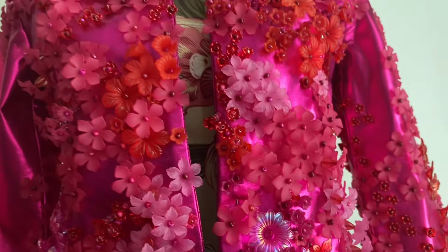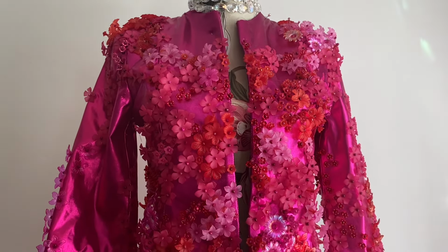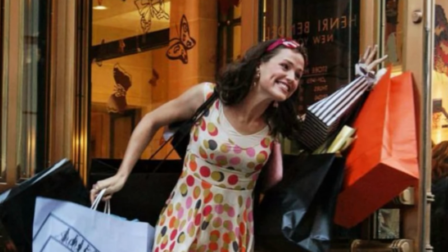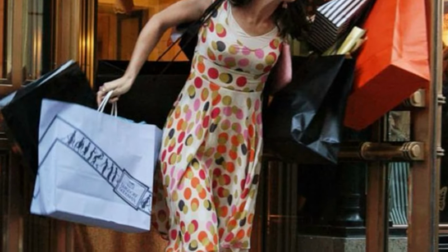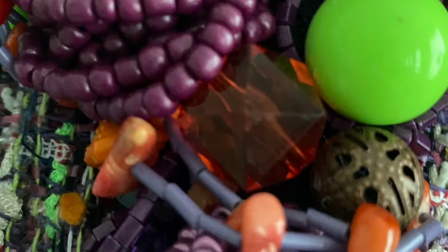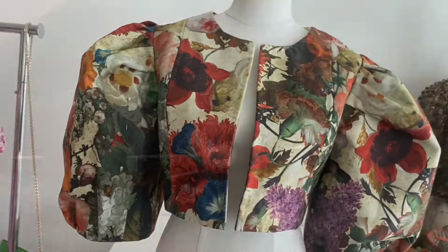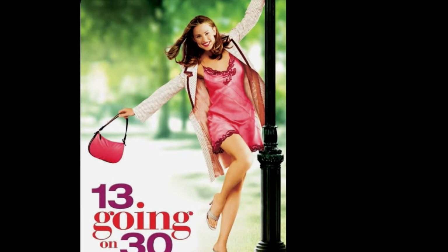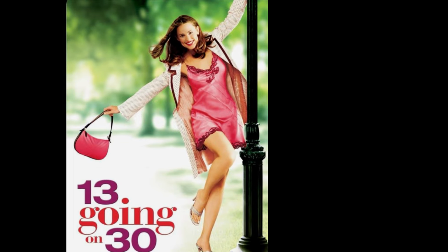This is just the jacket I've been working on at the moment, but today's exciting episode is going to be about the movie 13 Going on 30 and what I've decided to make inspired by that movie. It's perfect. Perfect, perfect, perfect. Perfect jacket.